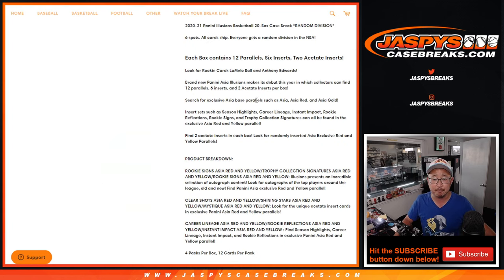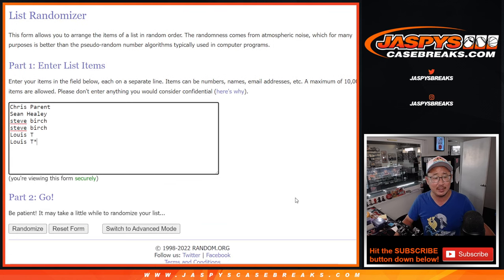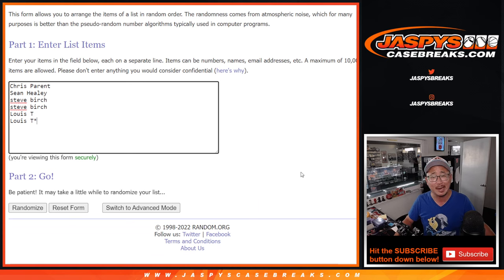All card ship. Everyone gets a random division. A lot of parallels, a lot of different inserts. I think Asia red and yellow, trophy collection, signatures. So there's some special Asia exclusives in there. Released to the Asian market first, and then I think eventually it gets redistributed back to us, whatever is left over at X amount of time.